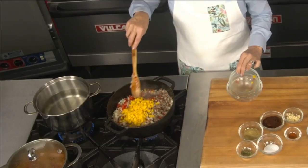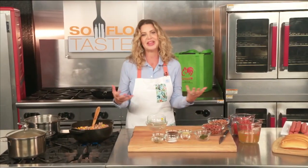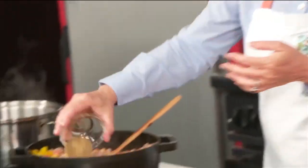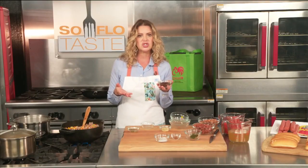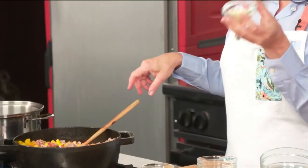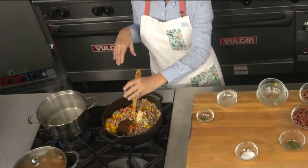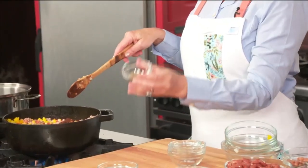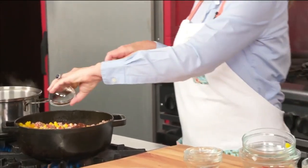And then finally, let's go ahead and add the spices, which is really what gives the chili its unique flavor. Of course, ground cumin, chili powder, which you can use a spicy one or just the regular one that isn't spicy at all, a little bit of chopped garlic, just a little bit of cayenne pepper. I really want the kids to like this one, so I don't make it too spicy. And then, of course, a little bit of oregano.